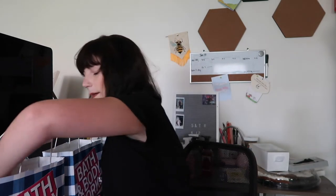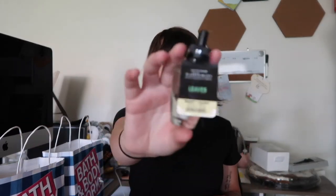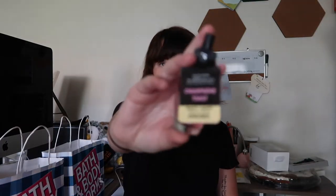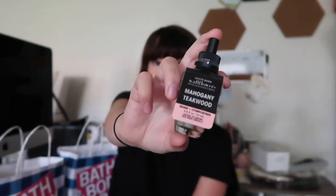I got another stress relief eucalyptus spearmint, but I probably won't be using this one because I found out that this kind of spearmint scent gives Skylar a headache. So I'll probably be giving this to my mom or one of my friends. Then I got Honey Wildflower, which is one of their summer scents, and I didn't know I was going to like it this much. It was one that I hadn't smelled before, but I smelled it and it was really good. Then I got Leaves for the fall time because this is one of my favorites. And Champagne Toast, another go-to. And once again, another Mahogany Teakwood.